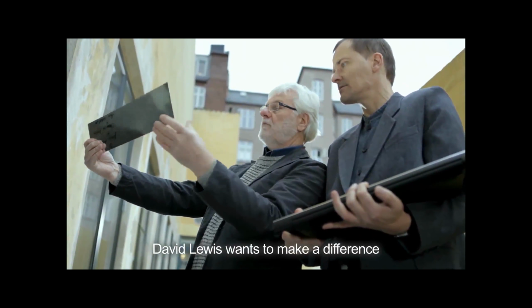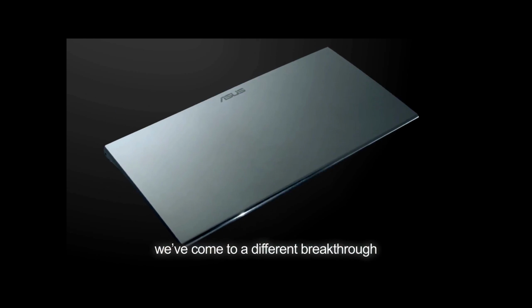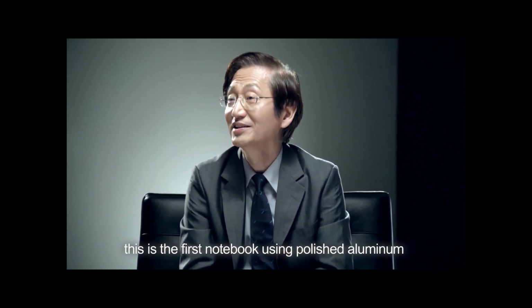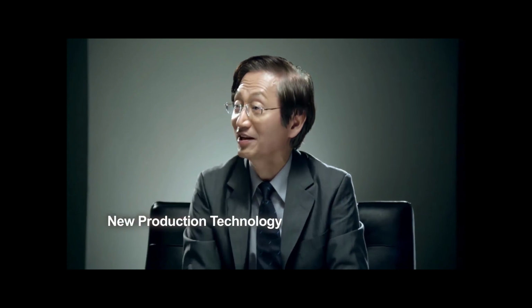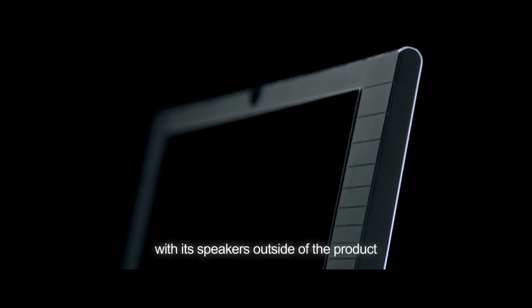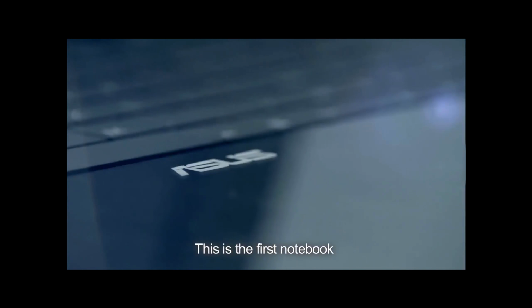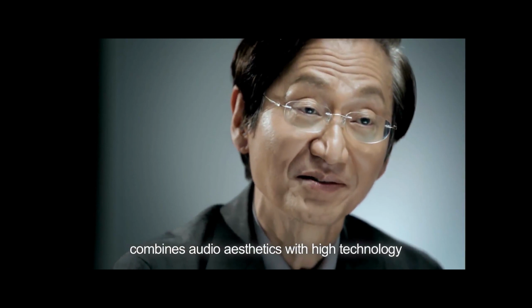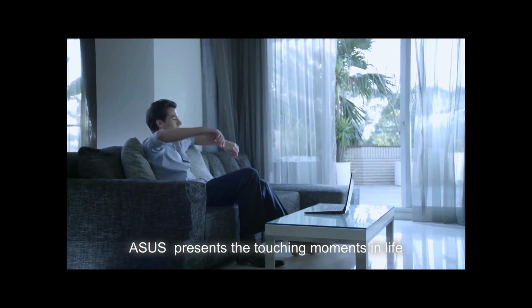David Lewis wants to make a difference. Asus are making the differences. This time, we've come to a different breakthrough. New material. This is the first notebook using polished aluminum for a different look. New interface. This is the first notebook with the second touchpad. New production technology. This is the first notebook with the speakers outside of the product. New audio-visual experience. This is the first notebook that combines audio aesthetics with high technology. Asus N Series, breaking silence.